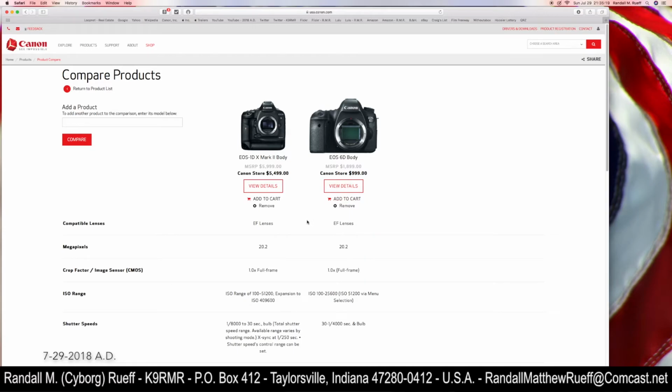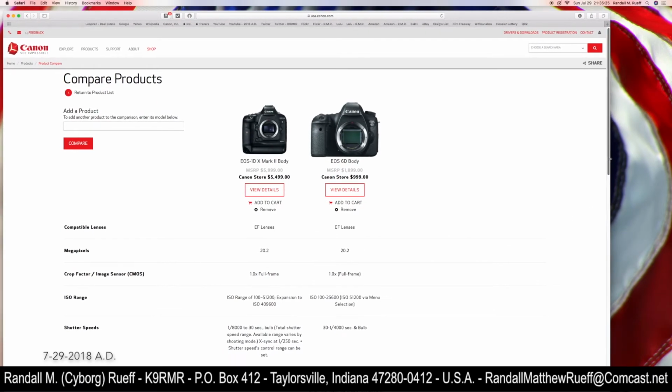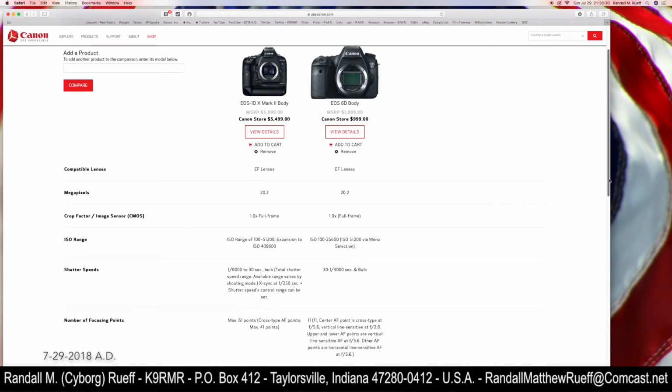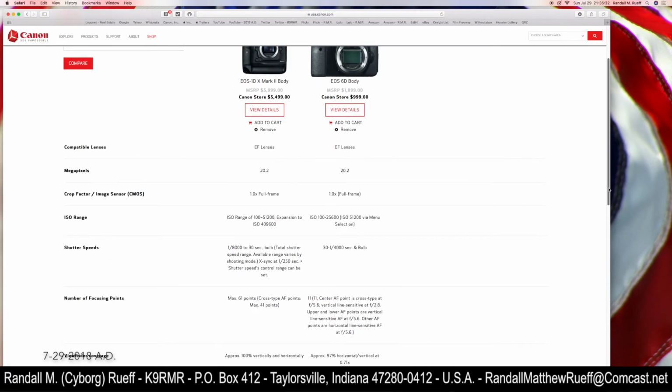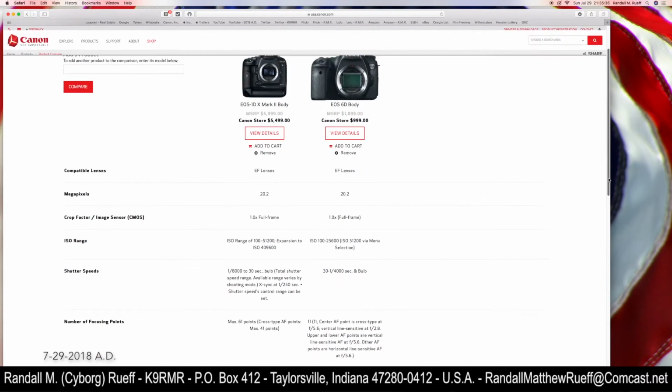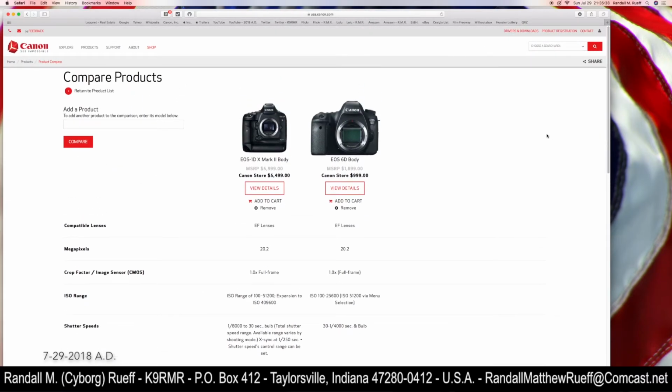They're both EF lenses. They're both 20.2 megapixels, so that's good. The image quality is going to be the same. They're both full frame, that's cool. They both got 100 to 51,000. Hold on, first let's get a screen capture image for that.